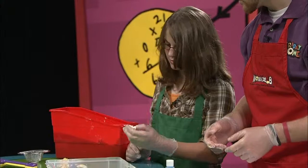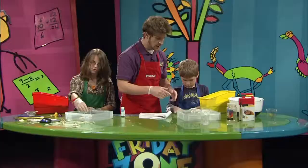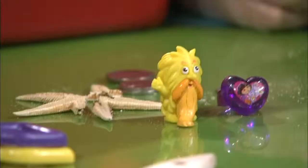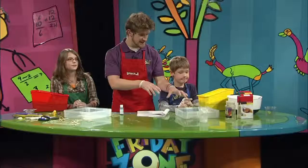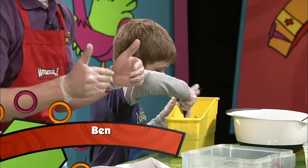You can hide all kinds of things to be an archaeologist. What is this right here? This is a starfish, and it's broken. Oh, cool! So you could even hide the pieces of it, and they can find the pieces and put it together. Ben, put your artifacts in there where you want them. Abby, put your artifacts in there where you want them, and then we'll start scooping your sand in there, and you're gonna hide these, and you'll find them for each other later.